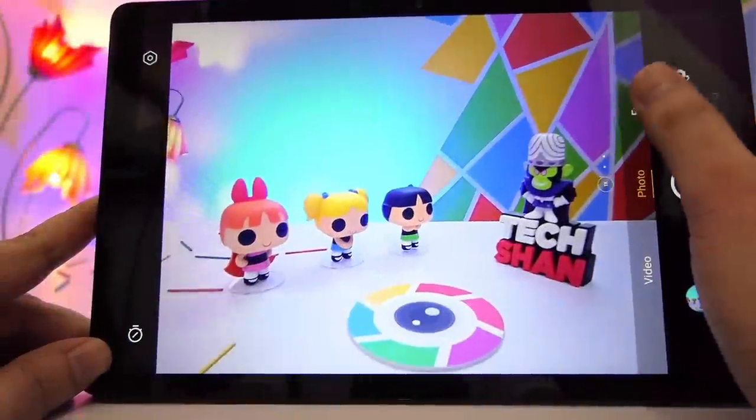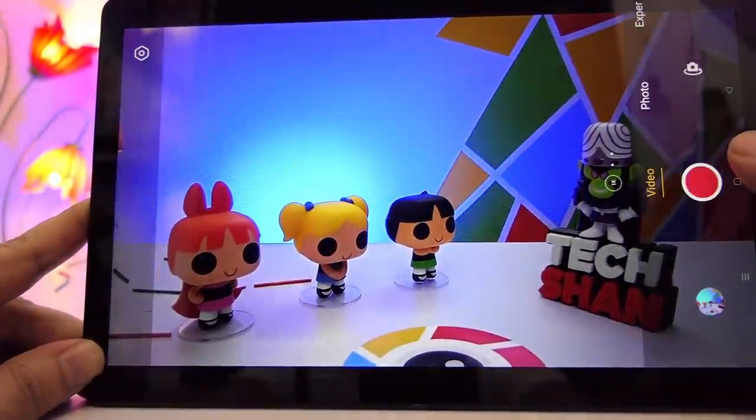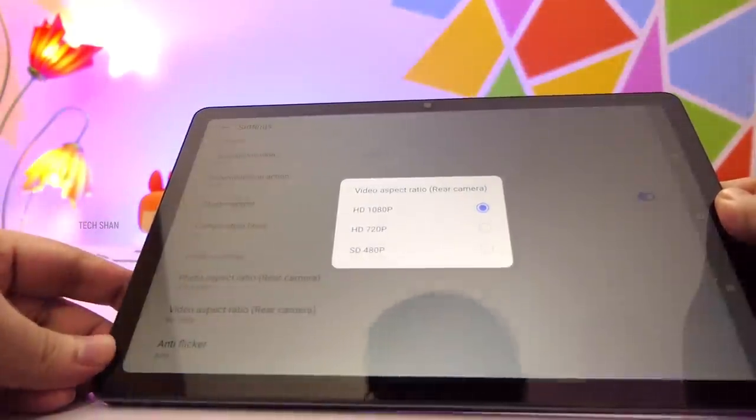Next would be the camera. The 8MP front and back sensor is good, be it for online video calls, classes or casual photos and videos. You can shoot up to 1080p. Here are some samples.